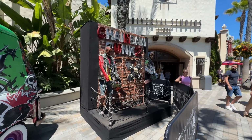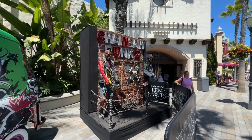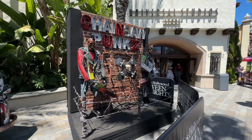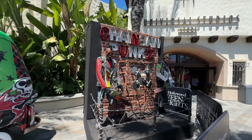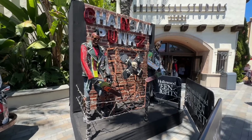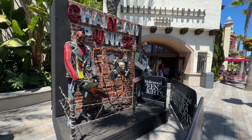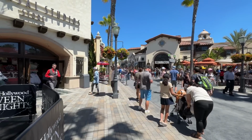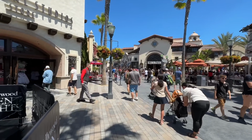And I think we could expect similar outfits for when the event begins. Probably gonna see a bunch of scare actors in their skull masks with mohawks and leather jackets. Yeah, this is definitely a really neat display. And then following the Chainsaw Punks Scare Zone, we have Skull Lords, and we actually have an update in that Scare Zone as well. Let's head over there.